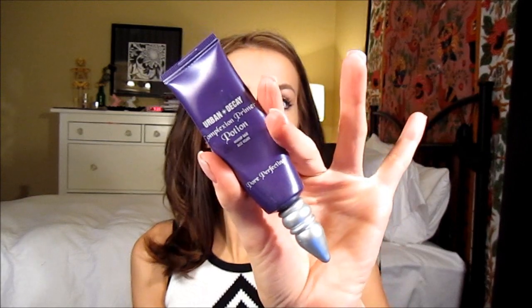Oh, and before all that, I used the Urban Decay Complexion Primer Potion. Just all over, just a little bit. And, oh, also, kind of mixed up, sorry. For my concealer, I used the Makeup Forever Full Cover. My next step after my Halo Glow would be my contour.